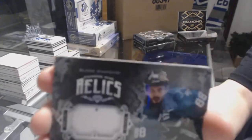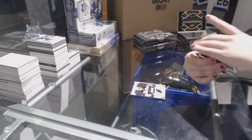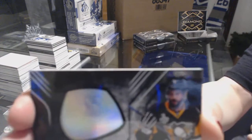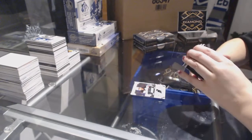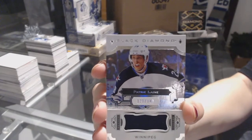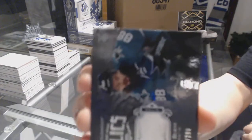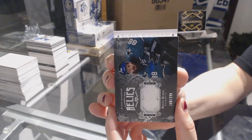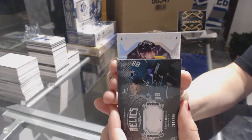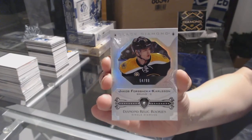A Diamond Mine Relics jersey for the San Jose Sharks, Brent Burns. Championship rings for the Pittsburgh Penguins, Justin Schultz. Number /149 jersey for the Winnipeg Jets, Patrik Laine. We've got a single diamond rookie number /99 for the Boston Bruins, Jakob Forsbacka Karlsson.